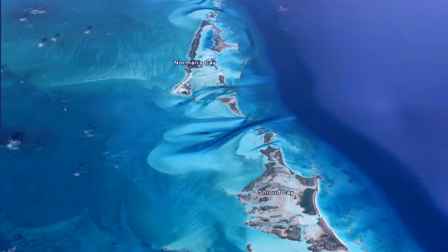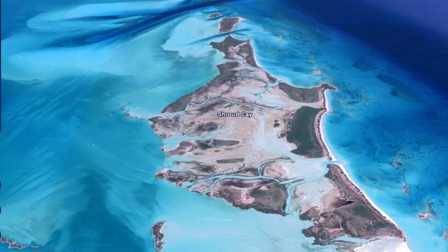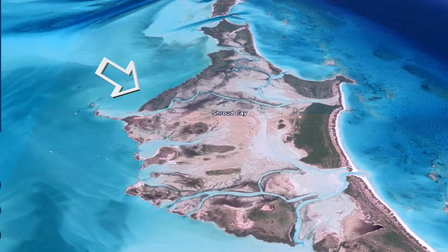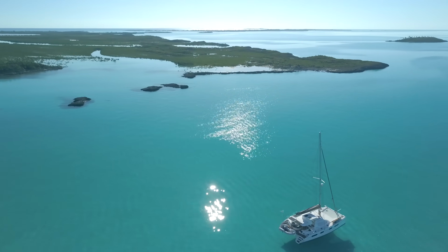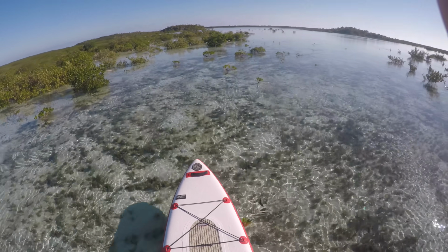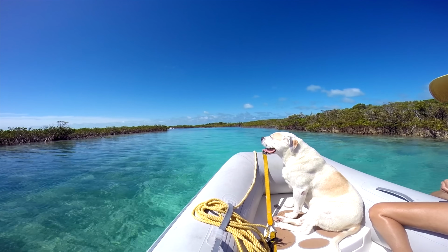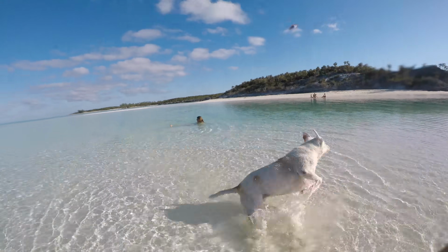A real diamond among gems, just to the south, we find Shroud Key at the north end of the Exumas Land and Sea Park. While the mooring field is nice and gives good protection, we prefer the solitude of Freshwater Bay just around the corner to the north. The Tidal Creeks are a fun place to paddleboard with complete protection from the waves. By dinghy, it's a quick trip through the mangroves to reach the other side of the island, where we can ride the tide and play in the shallows.